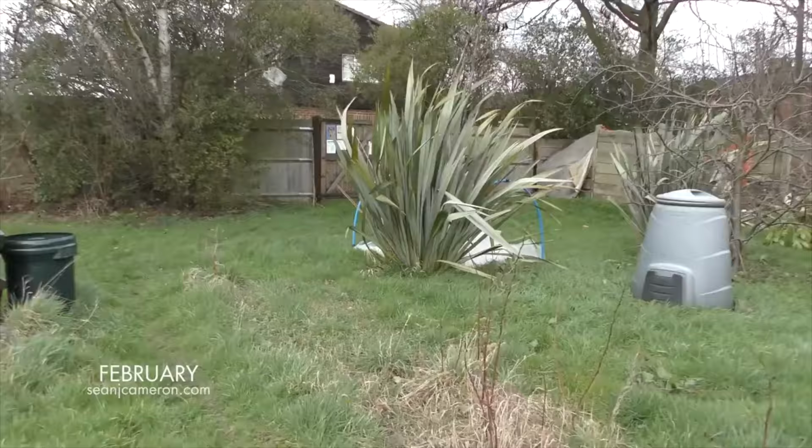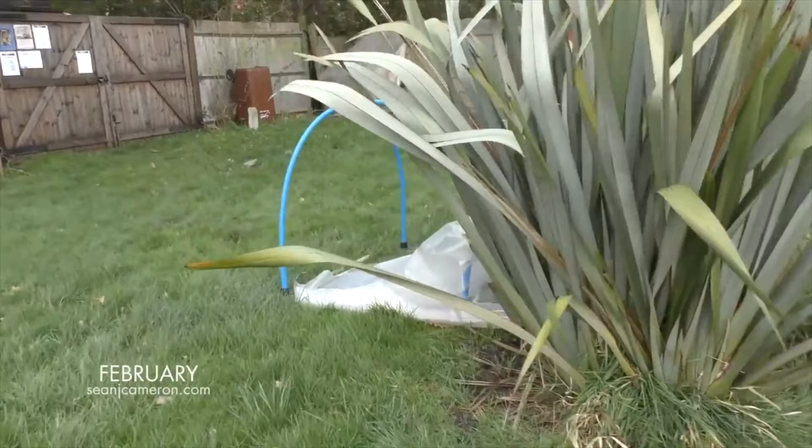I wonder where that hoop house went. I can't see it anywhere. Maybe it's flown off to Kansas. Look what I found. Right. Well, I'm not going to try and move it. I'll just leave it there for now.